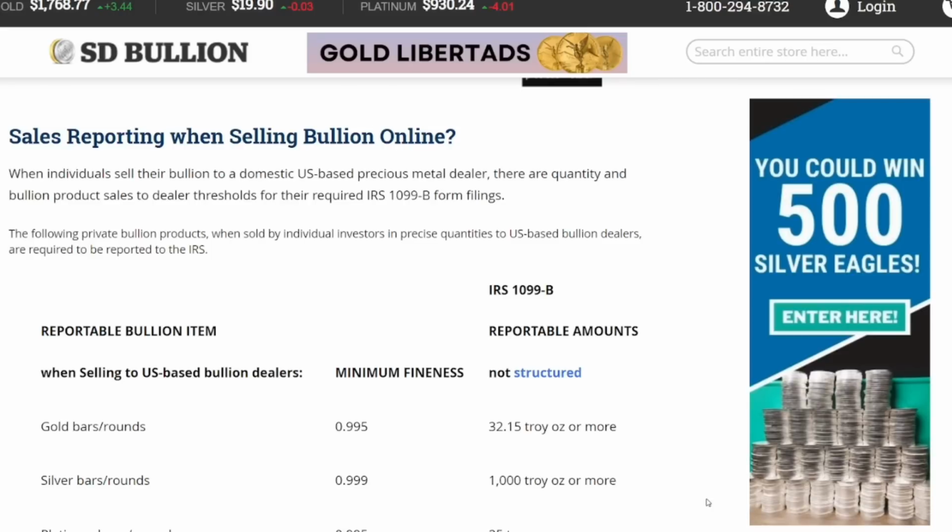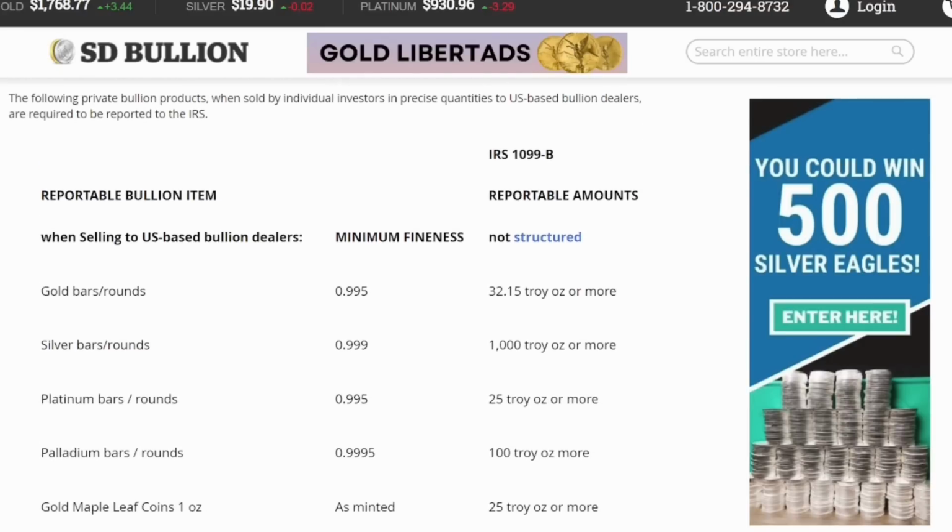Because when they pour them, they're not always exactly 1,000 ounces. If you sell one of those Comex bars, you're going to have to fill out this form, right? And this goes for rounds too. If you sell 2 monster boxes of silver rounds, which would be 1,000 ounces, you're also going to have to fill out this form. So just keep that in mind. This kind of is unfortunate because it would be cool to pick up one of those massive Comex bars, but I guess I'll never be adding one to my stack. All right, let's scroll down.